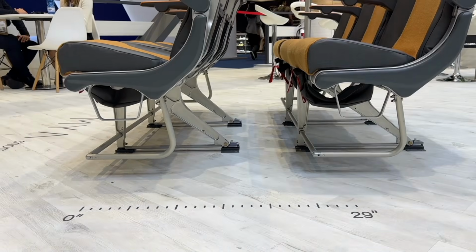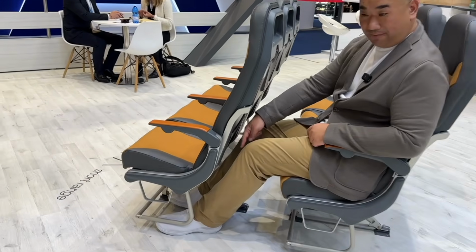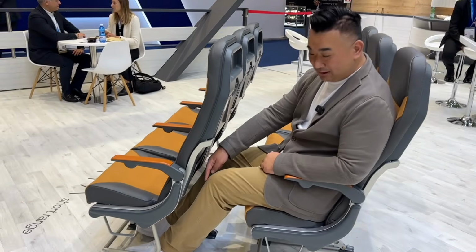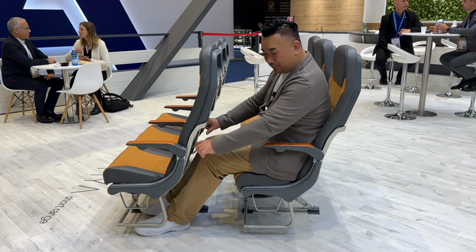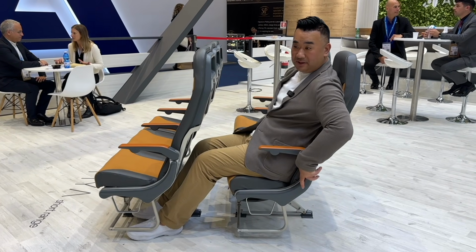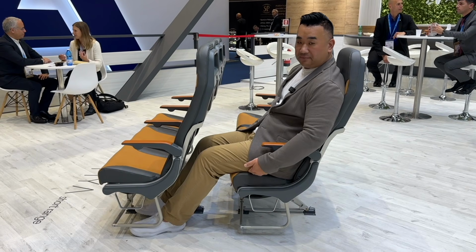29 seat pitch, as indicated on the ground. But look at the legroom here. I actually have a lot of legroom. You gotta remember, I'm a big guy. I'm 185 centimeters, 6'1". It's magic. I don't know how they squeezed and then created that little extra room for me. And also, this is not a thin seat back. This has actually got really good lumbar support and comfort, and thigh support.